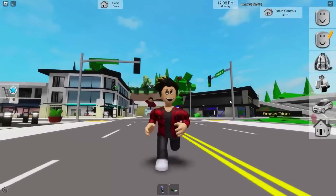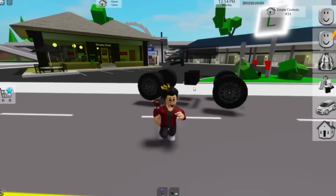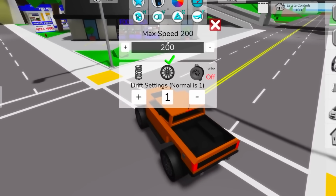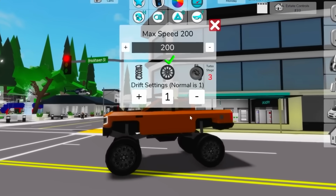The next secret I've discovered is a speed glitch for our vehicles. To do that, we need to choose one ourselves. I'll grab this pickup truck, but it can be any other. Going into the car's settings, first off, if you have the game pass, you'll be able to put the speed up to 200, as well as getting turbo stage 3. You should also click on these springs to mess with the car's suspension.